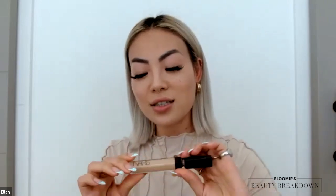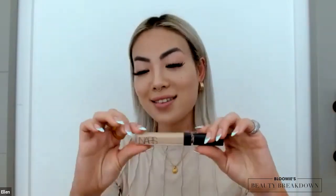Okay, next I'm gonna show you guys this eyebrow trick that I do. So my real eyebrows end literally right here. So this is microbladed, meaning there's no hair. So I'm basically going to redraw my eyebrows right now. It's just kind of like an instant facelift. And I'm using this NARS Radiant Creamy Concealer. And this one is literally so good.